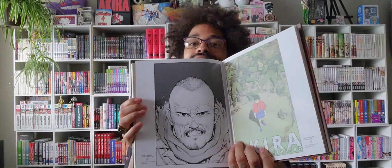This one's cool when you take the dust jacket off. This is revealed on the inside. So it's kind of similar, but I thought it was a pretty cool effect. The inside doesn't have any art, just red pages. But the art that is inside of here is S tier, God tier.